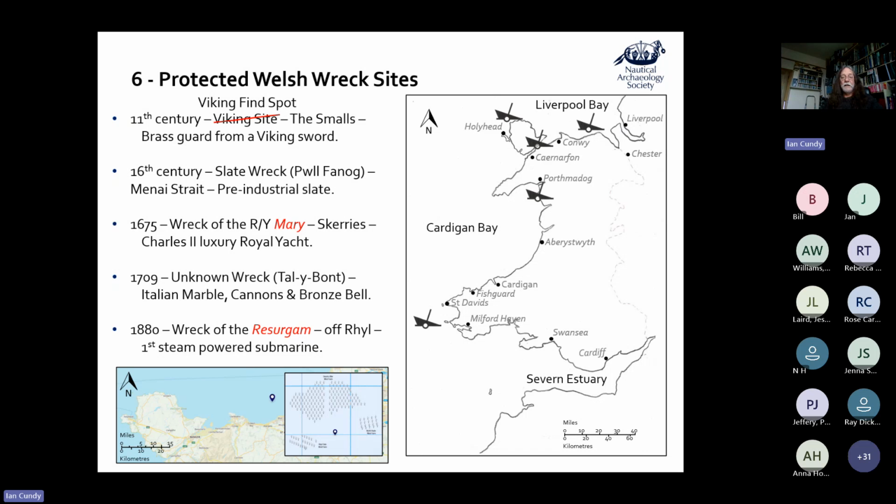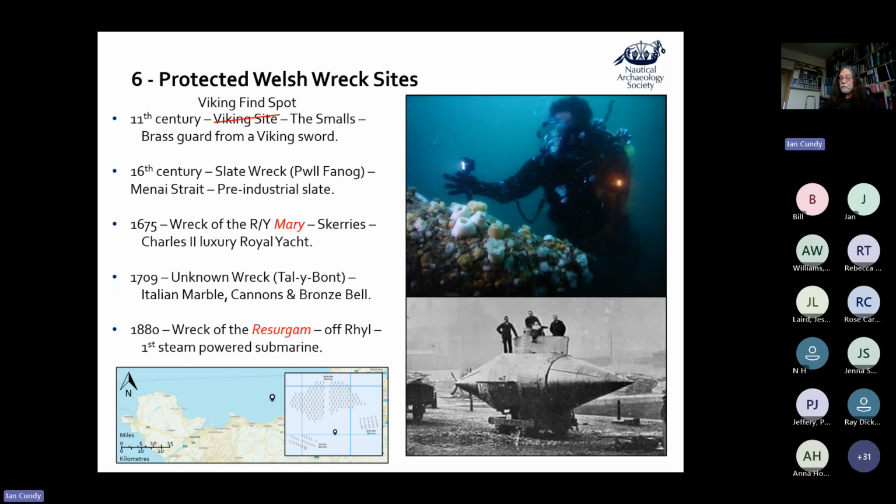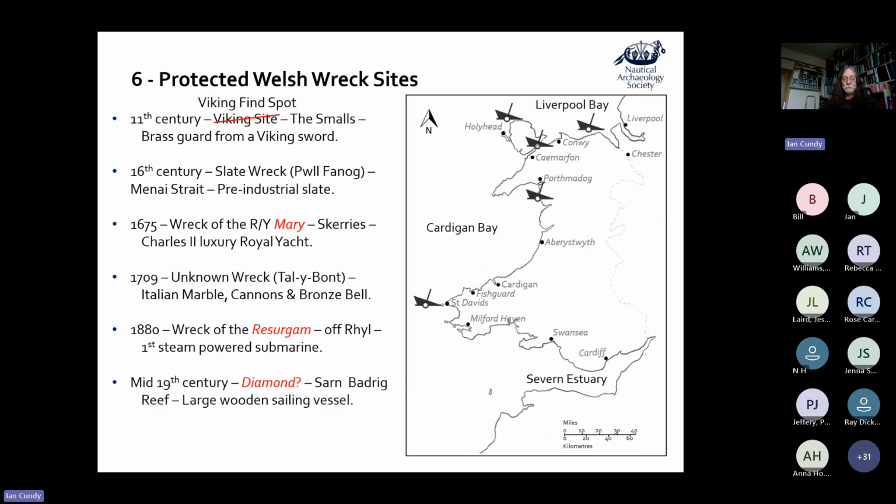The fifth site I've already mentioned. It's the Resurgam off of Rhyl, off of North Wales. It's the first steam powered submarine. It was lost in 1880 while under tow, and you can see from the little inset in the map there, it's surrounded on three sides now by wind farms. So it's a great dive on a nice day. All the anemones, the squirts and sponges that I know absolutely nothing about are all there for us to see. It's fairly shallow and a nice dive. It's just a way offshore.